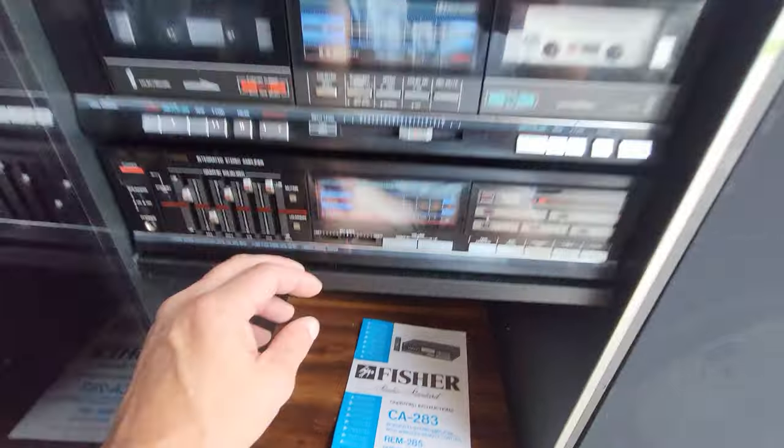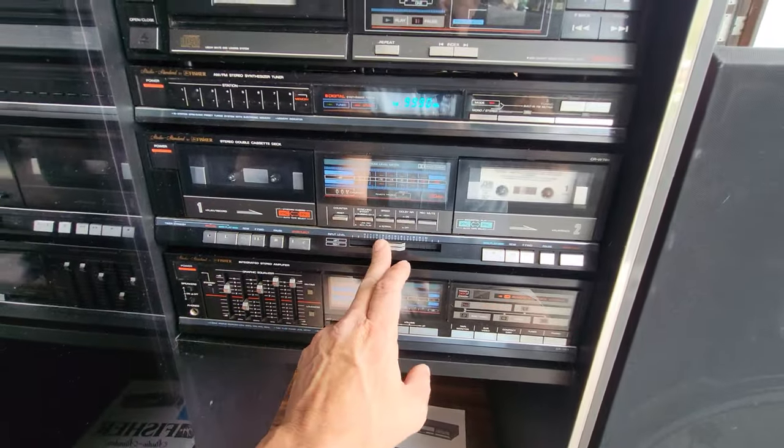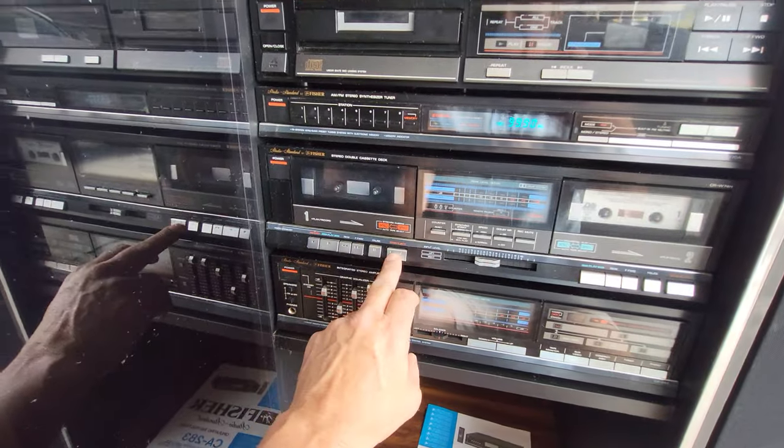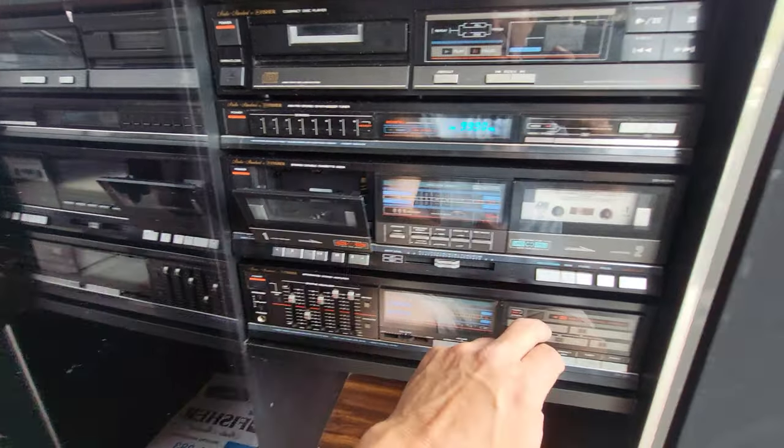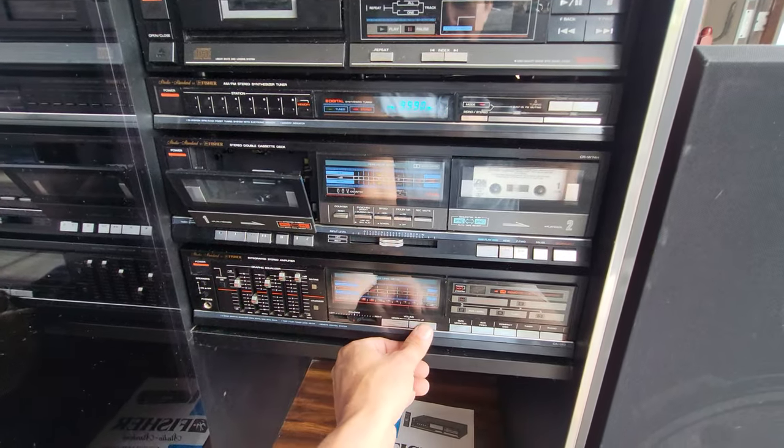And then that's the owner's manual. And the tape player, apparently, it does work. But I could not get this side to work. Well, it does play the tape. I'm going to play one right now. You could hear it.